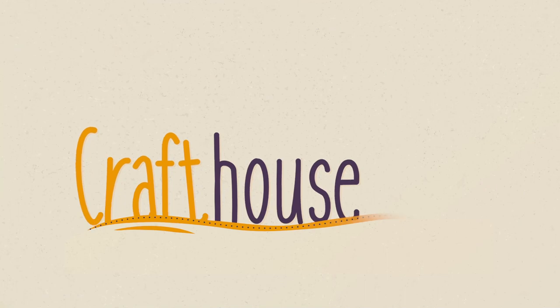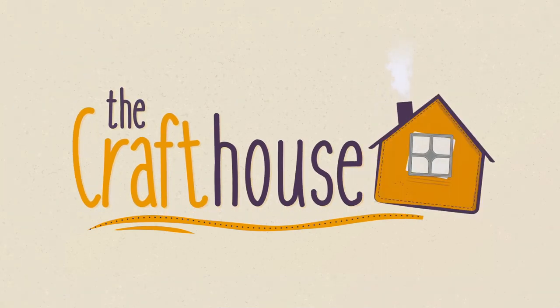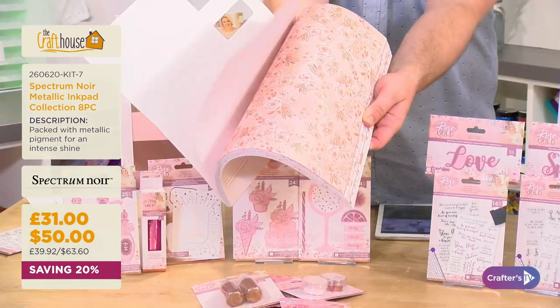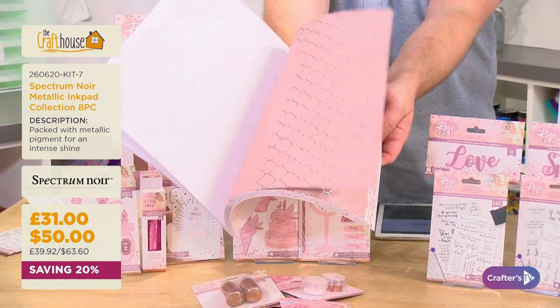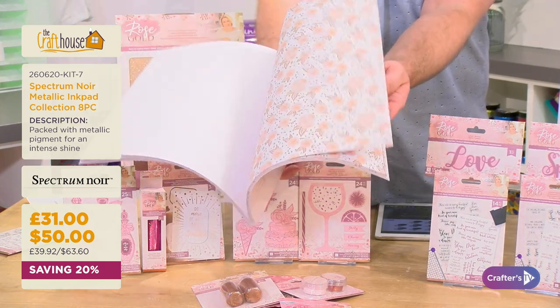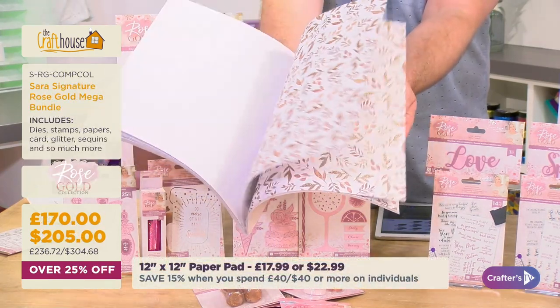I also need to give you a warning about the 12 by 12 paper pad. It is exceptionally busy, approaching 60%, and we had thousands of these. We'll be waiting a while to get these back in stock. So busy on those right now.